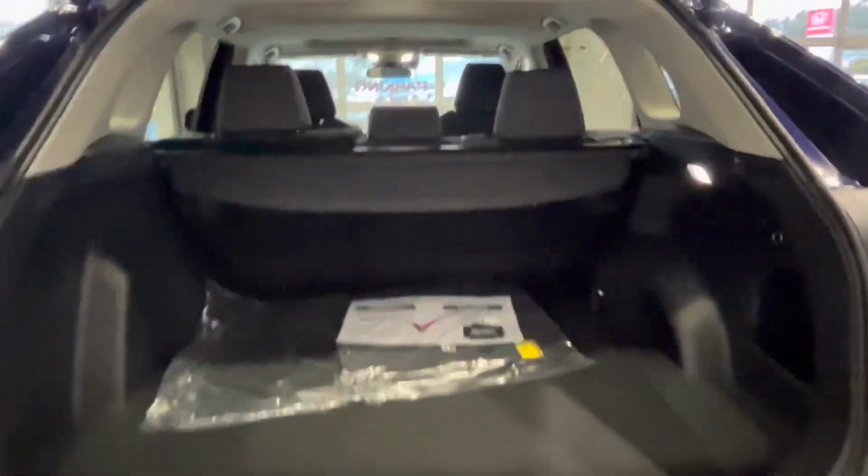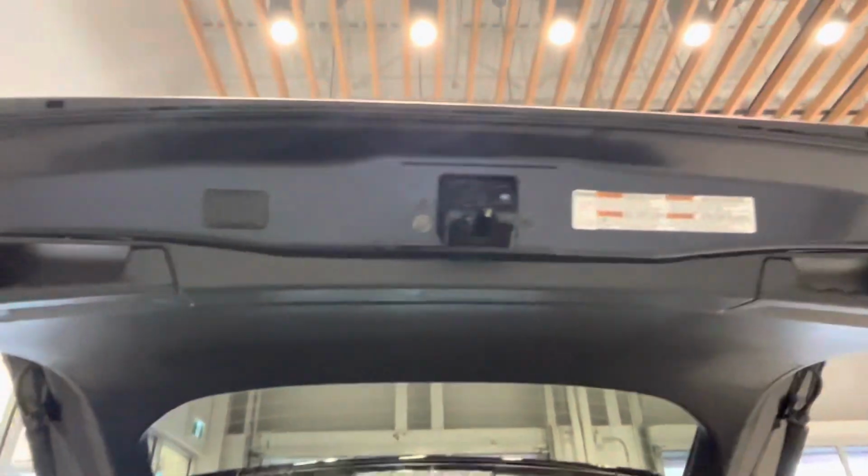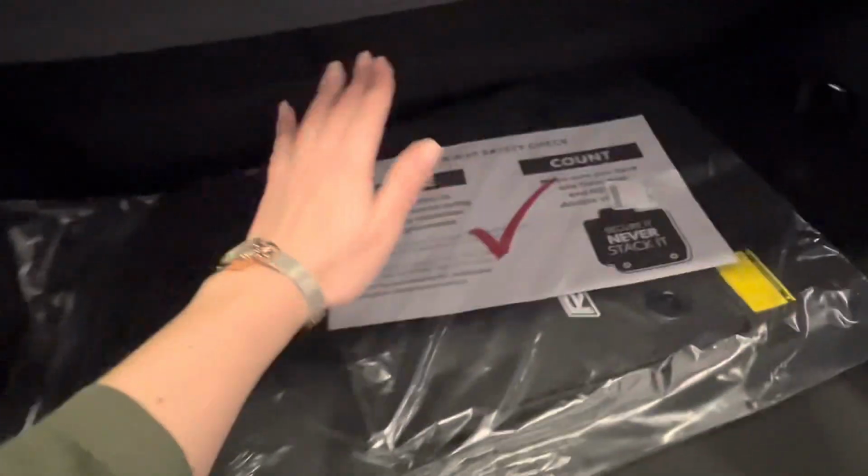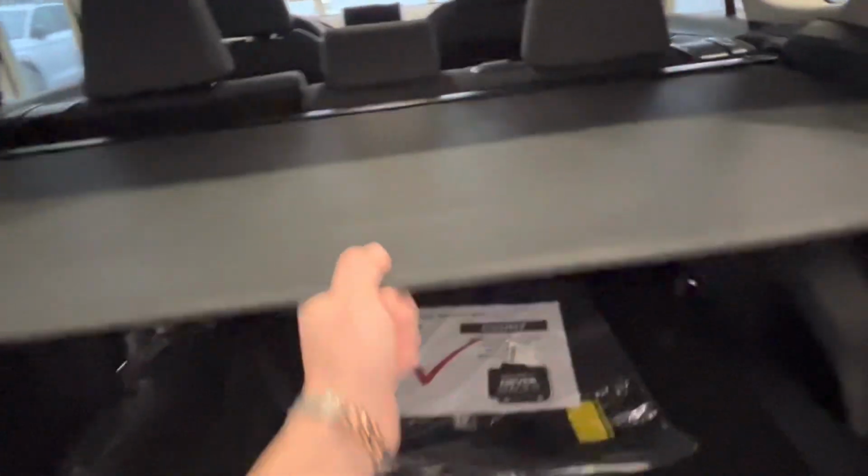All right, so starting in the hatch space, this is a push button to open or close. You can also open and close from your key fob or the dash. In the back, we provide rubber and carpet mats. Privacy cover too for this model. It's handy for hiding any of your valuables or keeping things cool when it's sunny out.